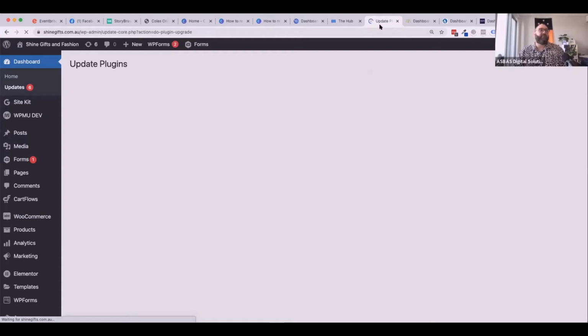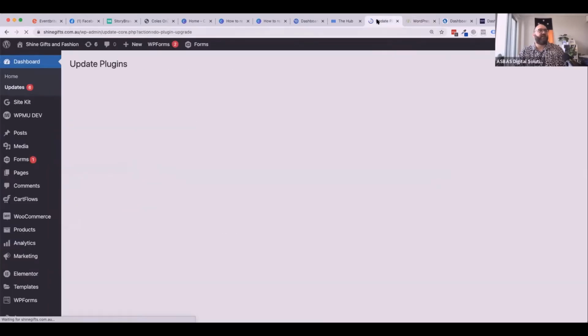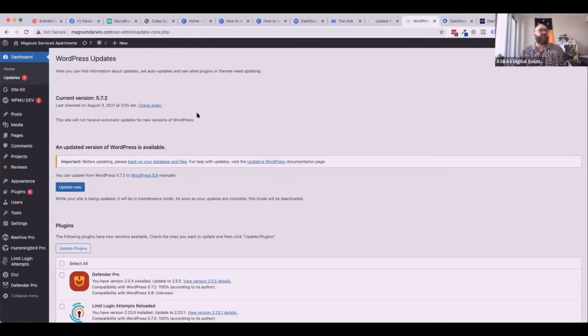In the meantime, I'm going to let that run and pop over into another website, which is for serviced apartments in Darwin. The first thing I notice straight up is that WordPress is out of date. So the first thing I'm going to do is make it safe by updating WordPress. So as that's running in there, I've got this one running. I've got these guys running over here as well, taking a while. So this one's saying, yes, an updated version of WordPress is available. I'm going to update it.